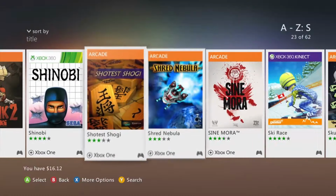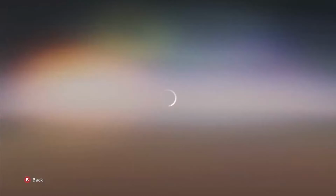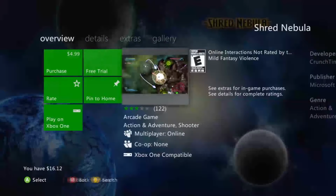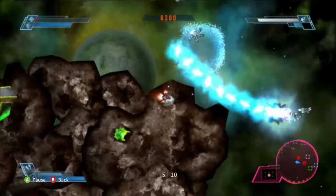We even got Shinobi, another classic Sega game. We got Shred Nebula. You can tell I like the spacey games. I always like looking for shmups. This one, kind of ish.